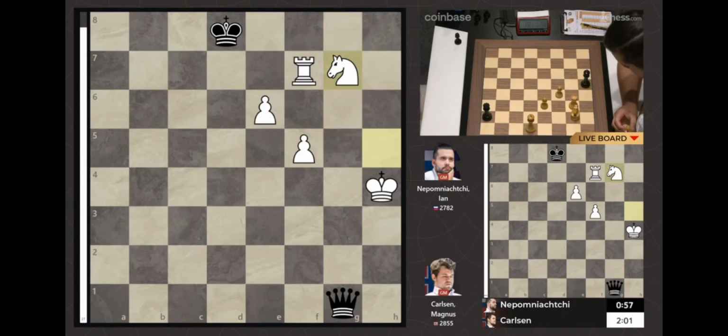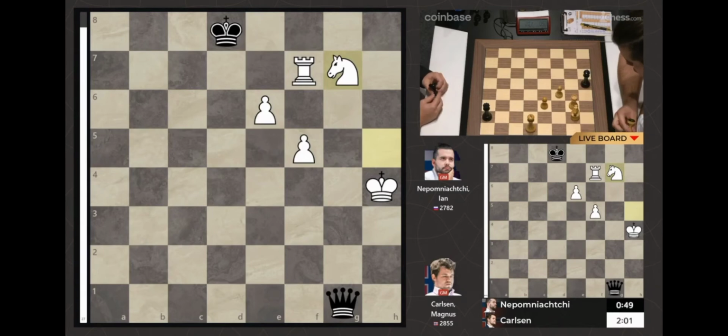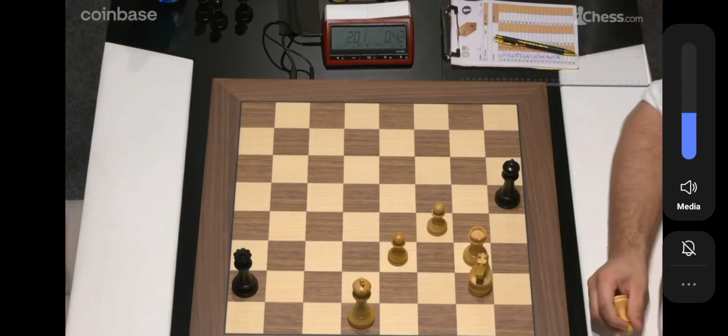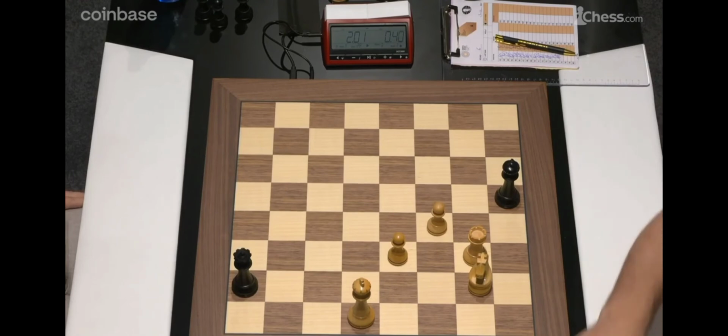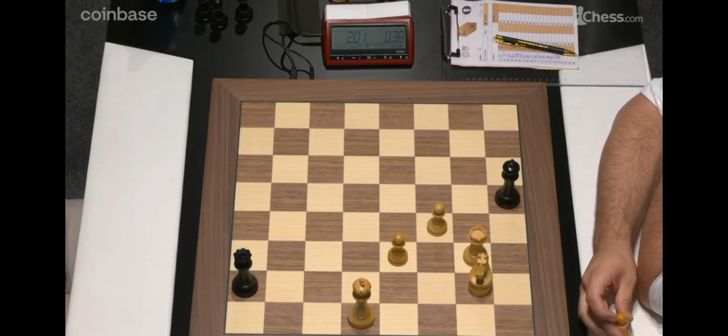Wow. And for Jan Nepomniachtchi, this is a brutal moment. Because in the first 5 games of the match, he was the one with more chances. And in this game, he also had his fair share of chances. He was the one who kept the queens on, tried to play, and then the imbalance that he created. And yet here we are, the rook, the knight, the 2 pawns. That's the end of the story here.